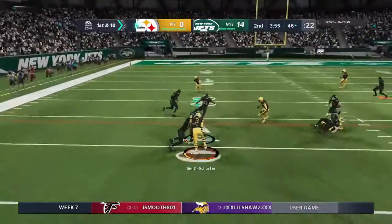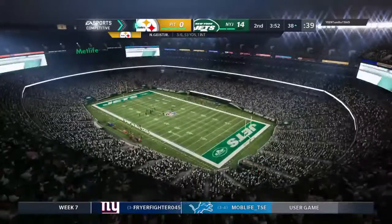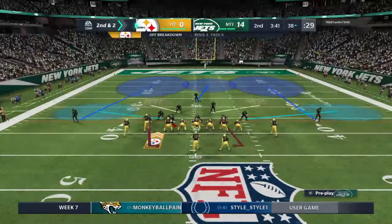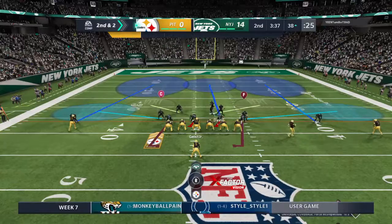Here's another 1st and 10. Now a pass that's taken in by Smith-Schuster. And the result here, a pickup of 8. Leaves him with 2 to go on 2nd down. It's a gain of 8. Facing a 2nd and 2 after that last catch, good for 8 yards.